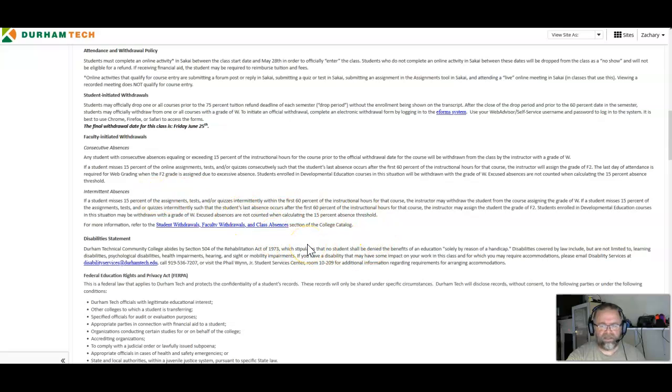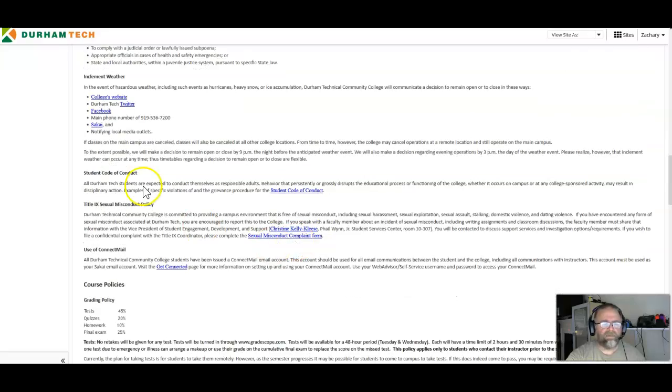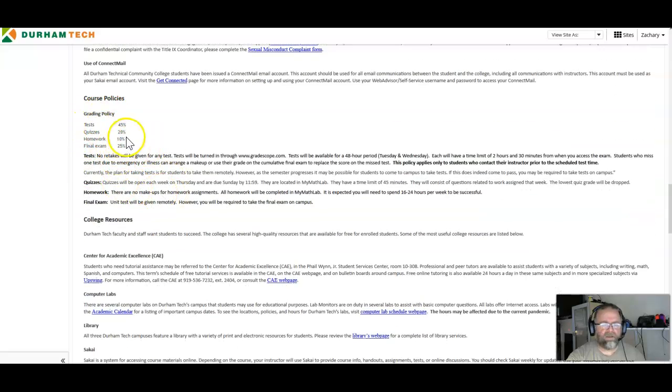And if you miss 15% of those consecutively, then you'll be withdrawn from the class. If you have any disabilities, make sure that you contact the disability services at this email address here, and they can set up accommodations on the tests, like having extra time and things like that. They go over some other stuff here. So here's kind of the important stuff.